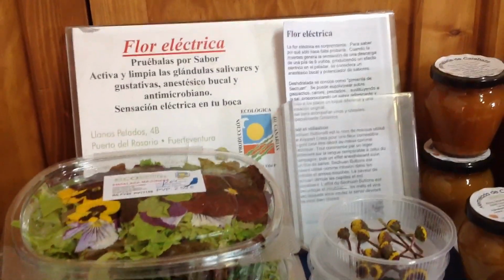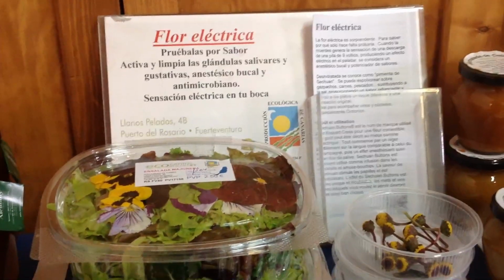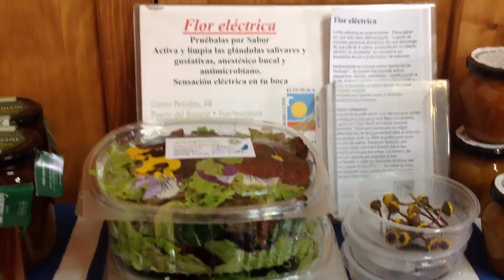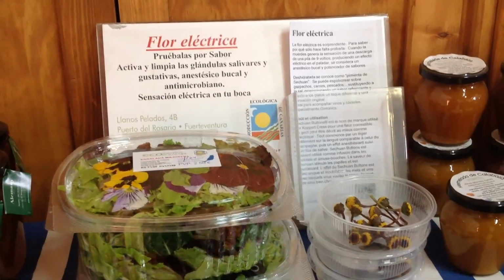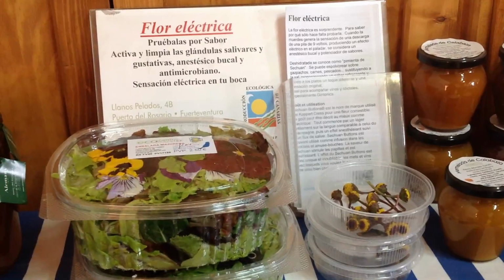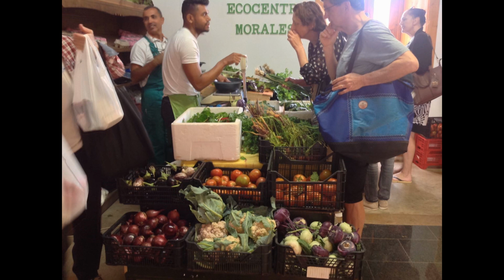When you put one of these into your mouth and start to chew it, well, it's not like anything I've ever experienced in my entire life. And on the very last retreat, everyone got to try an electric flower. It's like an explosion of electricity in your mouth, which lasts for a good 10 or 15 minutes. It's antimicrobial, antibiotic, very health promoting, but my goodness, what a blast for the mouth.